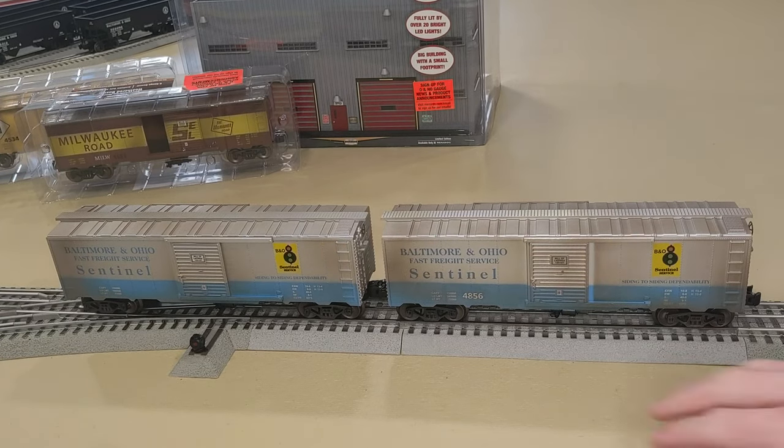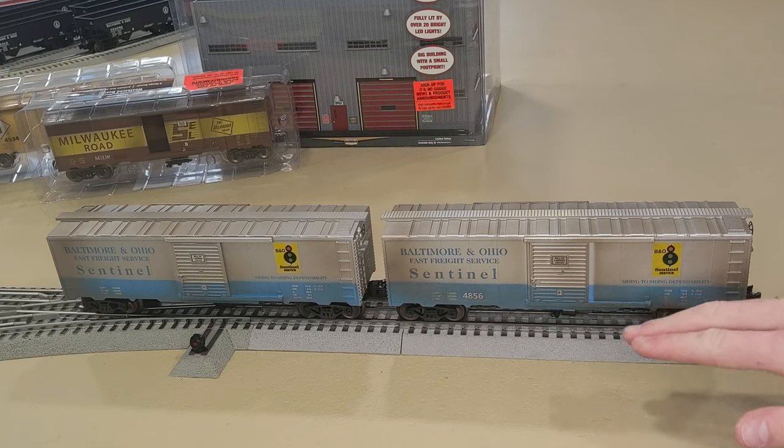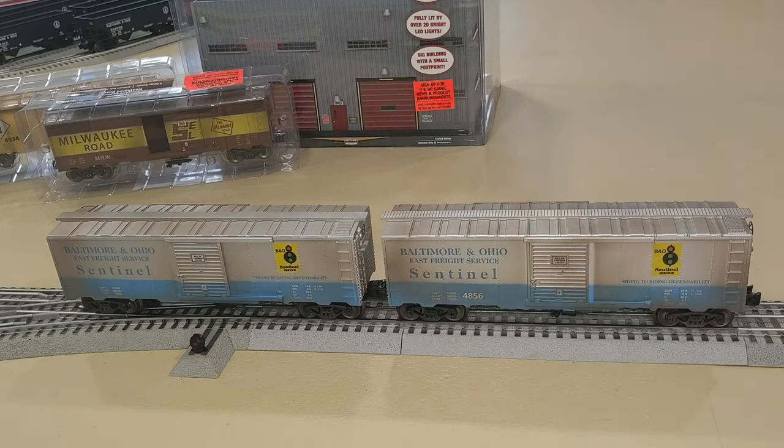And here we go. I got them next to each other, and they look really good. The weathering is really nice. Some of the weathering even goes down onto the trucks here. And it's really cool how they don't have the same numbers on the side. They also don't look completely the same in the weathering. They're slightly different. This side on this one is more weathered than this side on that one. And if I were to turn them around, you could see the difference in the weathering.